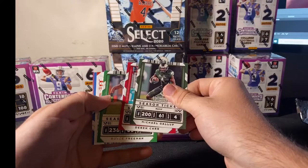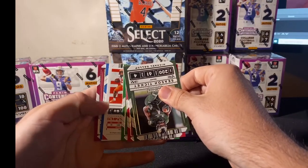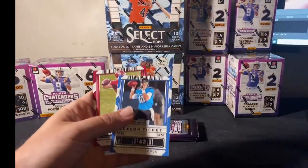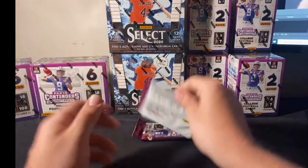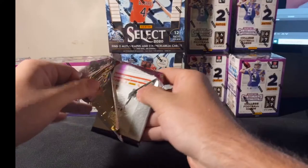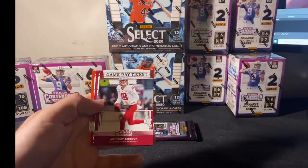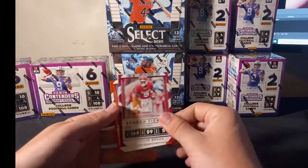Michael Gallup, Derek Carr, Royce Freeman. So we have one of our autos here, guys. Running back. See some orange. We got a Reggie Corbin. Reggie Corbin auto. Nice hit there. Then we got a Jimmy G and a Baker. Some nice QBs to follow that up. Jacoby, Aaron Jones, Kyler Murray, Anthony Gordon. It's a nice game day ticket there. Followed by Marquise and Darius Slayton.